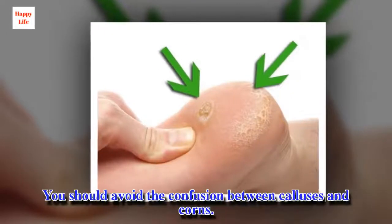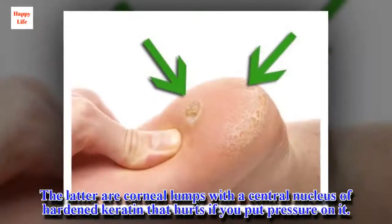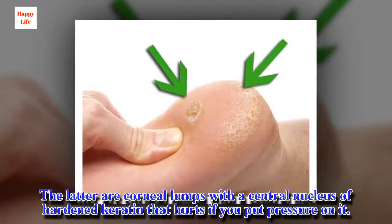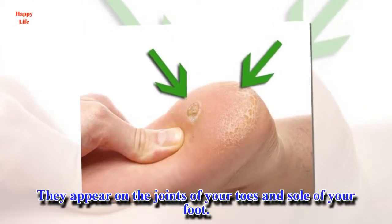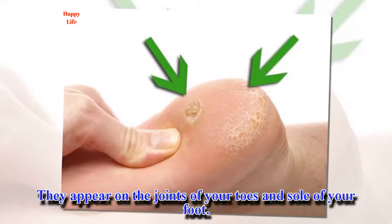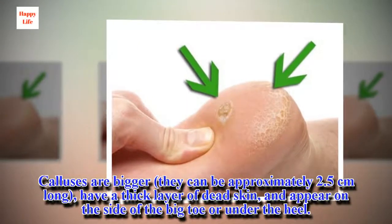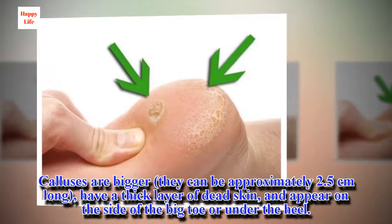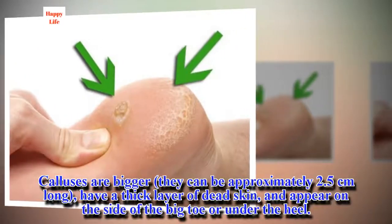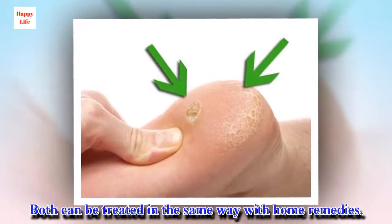You should avoid the confusion between calluses and corns. The latter are corneal lumps with a central nucleus of hardened keratin that hurts if you put pressure on it. They appear on the joints of your toes and sole of your foot. Calluses are bigger, they can be approximately 2.5 centimeters long, have a thick layer of dead skin, and appear on the side of the big toe or under the heel. Both can be treated in the same way with home remedies.